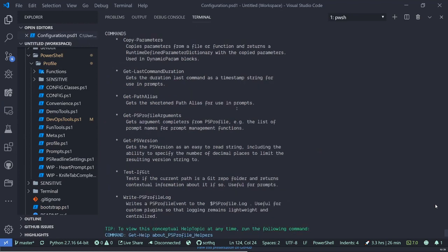Get last command duration will just show you the timestamp that the last command ran, really useful in prompts. Get path alias will look at your path alias property, and if it sees anything in, let's say, your prompt, or if you just want to run it to get an alias for a long path, it will return that shortened path with the alias replacing where it needs to.